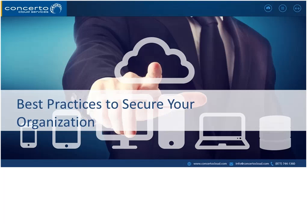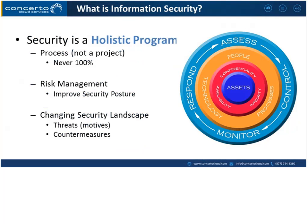Now we're going to dive a little bit into some best practices to secure your organization. And I think it's important to understand that security is not a one-time thing that you put in place and then forget it. It's an ongoing program that is important to continue to update, continue to stay within the guidelines from a process and procedure standpoint.